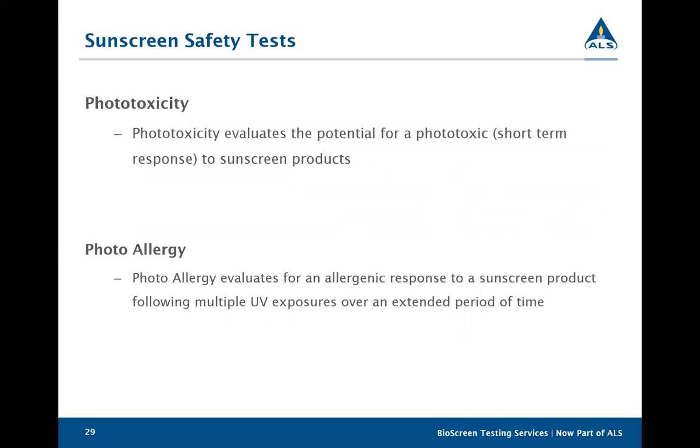Photoallergy, on the other hand, evaluates for allergenic responses to a sunscreen product following multiple UV exposures over an extended period of time. So the product is reapplied to an individual a number of times. After each reapplication, the product is being exposed to UV. So not only are we evaluating if there are any irritation responses, immediate responses following UV exposure, we are then going to evaluate if this product will provide an allergy.